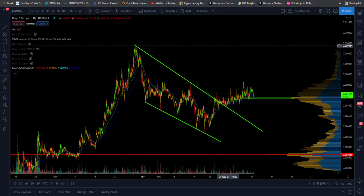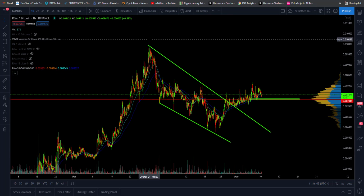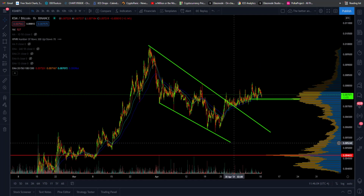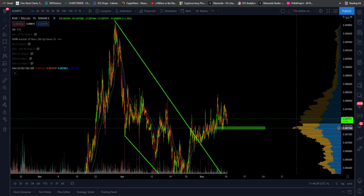And something else we can keep in mind here is the Kusama Bitcoin pairing. Folks, we're forming a very similar pattern. We're in this descending channel, we're breaking out bullishly, we're above volume. What I want to see with this thing is I want to see us remain above this volume. As long as you remain above 7350 or 740 here, I think we're good.